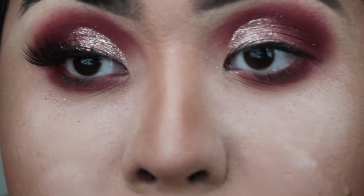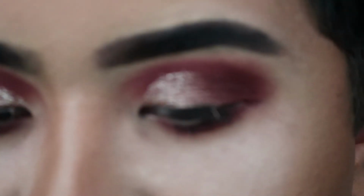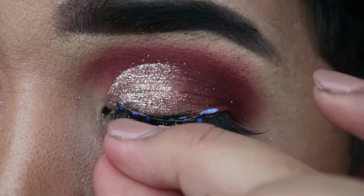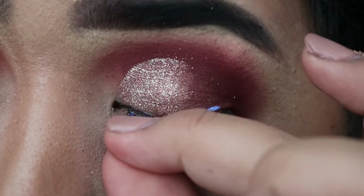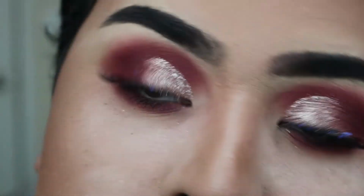I always wait for my lash glue to dry up a little bit so that it just sticks. Yeah, that's how you do it.